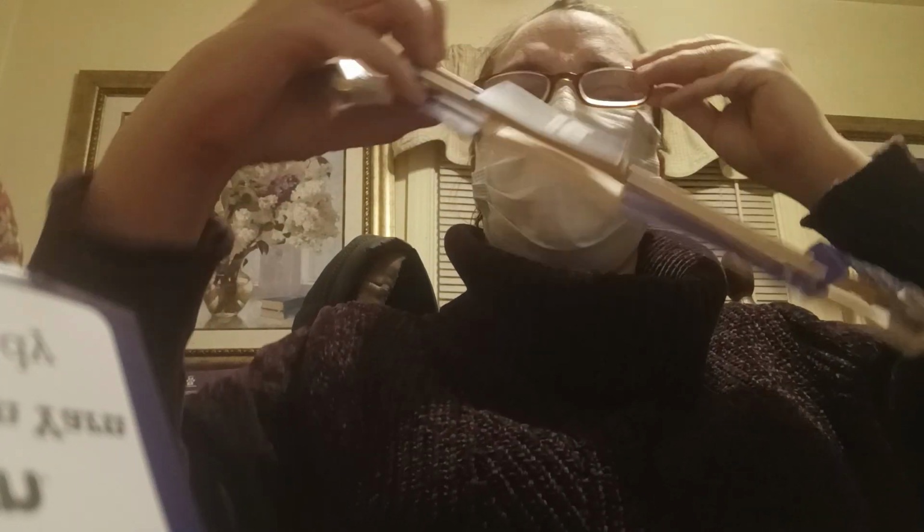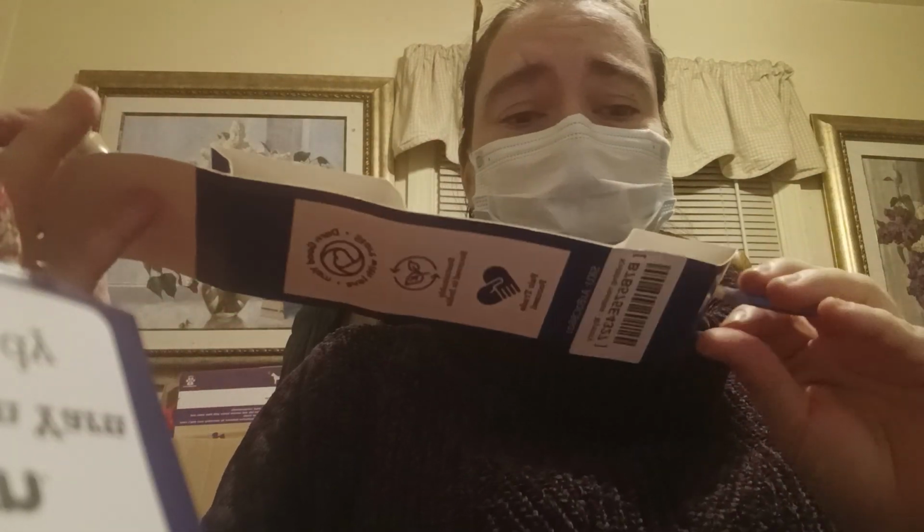Seems sparkly. All right, what do these say? 5.5 millimeter purple glitter resin and maple knitting needles. These are nice. Let's see what else it says. Sustainably sourced in India, fair trade focused. Yeah, that's one reason that I like that company.